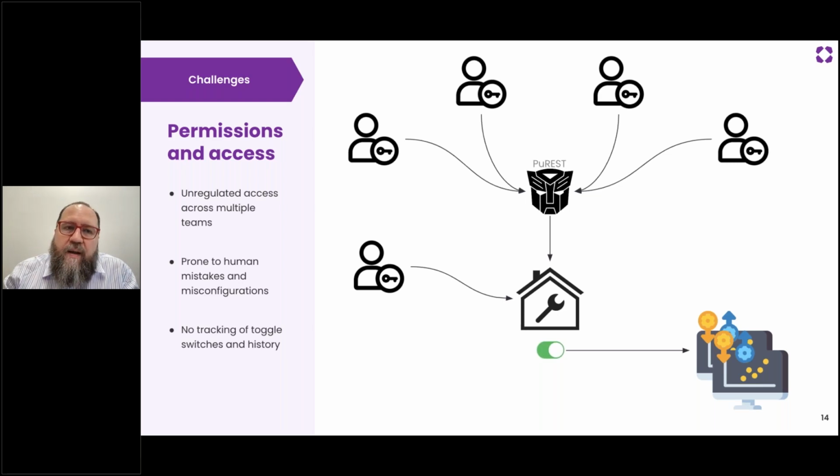But even when it was clear, it was just prone to human mistakes and misconfigurations. As you can see, we had some people moving through an API system of ours, but we also had other folks directly interacting with the database under the hood to change the state of toggles or manipulate them.